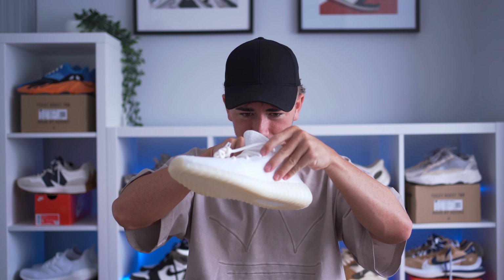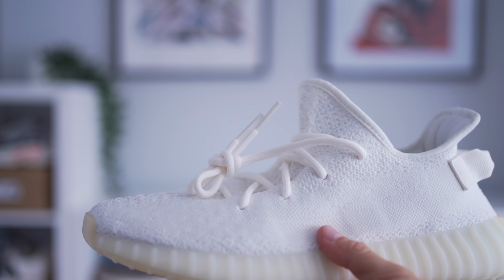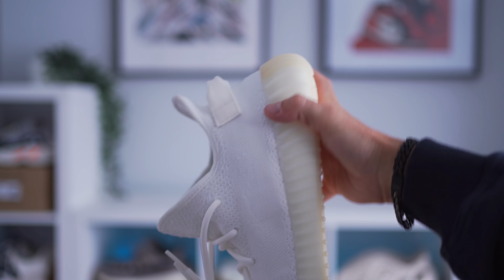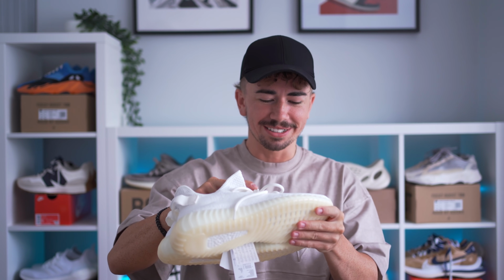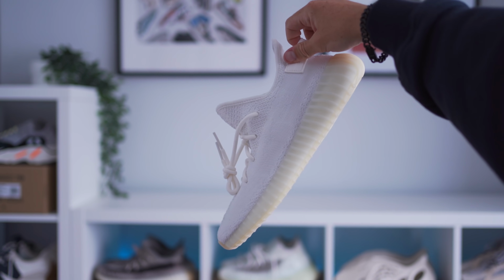Let me check the production date. 06/18. So these are 3 years old. Is 2018 the time these released? I can't actually remember. I thought it was like 2017 or 2016. And honestly, these are clean as hell. Just a triple white pair of 350s. It's really cool to have this pair because I never had a pair of creams, and I honestly really wish I managed to get it in my size.